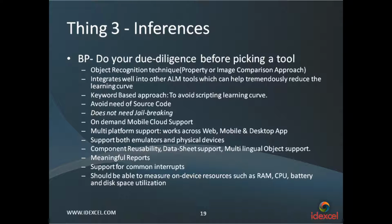The tool must in no case need the code to be instrumented or the device to be jailbroken. If it does, then we are not testing the app as it would be deployed and used in production. The tool should also integrate into other ALM toolsets for standard reporting, and this will also reduce the learning curve for the testers. The tool should support devices on the cloud as well as emulators. It should be able to measure resource utilizations like RAM, CPU, and disk utilization, which are very vital for assessing the single user performance on the device.